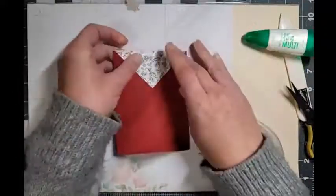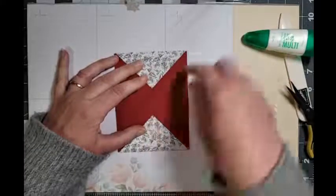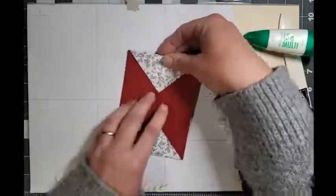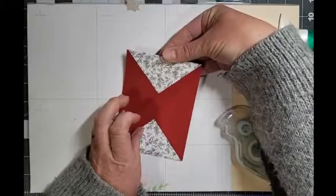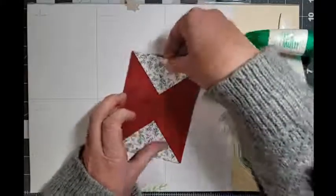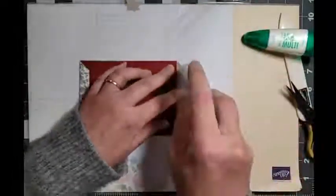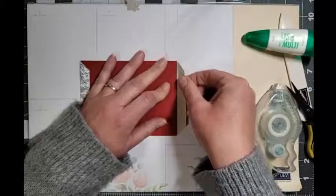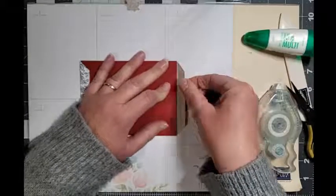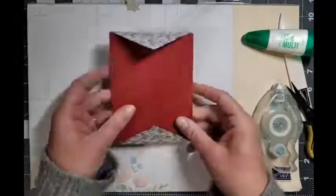Like so. Another test, just to be sure, you want to have these points so that they're pretty much lined up. I'm not going to get my ruler out to double check. I'm just going to kind of eyeball it, right? So we've got that. Looks about right. And then same thing, I'm going to adhere that flap down. I'm just seeing that it kind of wiggled out. There we go. Okay, so here we go.